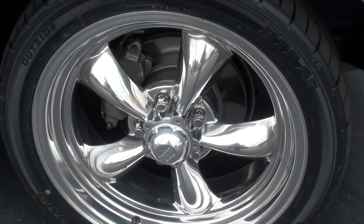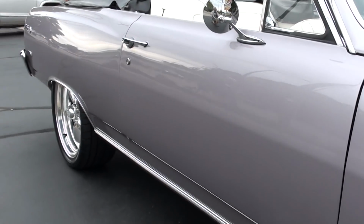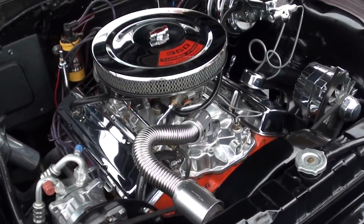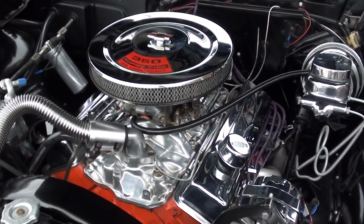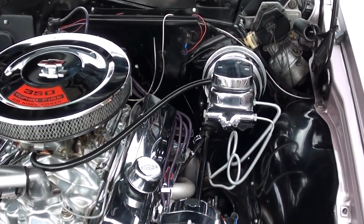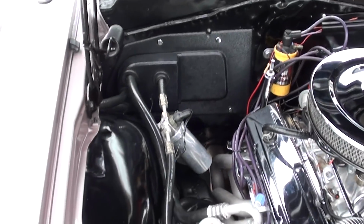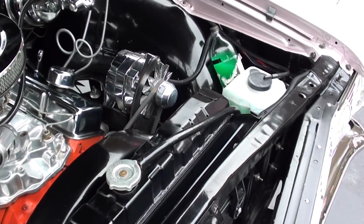Converted to front disc brakes. It was an original 283 car. Now it's got a 350 in it. And again, this is a 350 cubic inch, 350 horse, actually. Holley dual feed four barrel. It's got a polished aluminum intake, ceramic headers. It has power steering, power front disc brakes, and it has vintage AC, 350 Turbo Hydramatic transmission with a B&M shift kit.